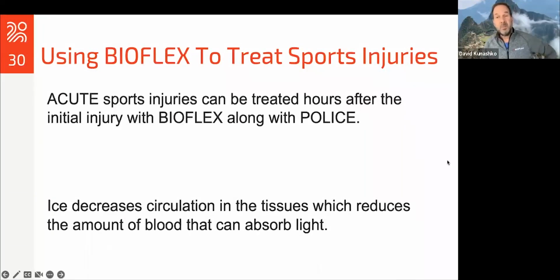They really can be treated within a few hours, as short as an hour after the injury itself. If there's bleeding, I wouldn't recommend to throw the BIOFLEX on there because it increases circulation. If there's not bleeding, then you can start to treat it fairly quickly. And of course, you want to do your POLICE type of treatment as a first aid.